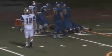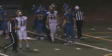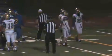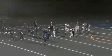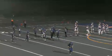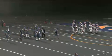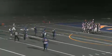And Michael Barber with a terrific play off the edge at defensive end, just shutting down that run game for a tackle for loss. Yeah, a lot of spinning going on. I believe that was Williams. He was trying to fight, trying to break out of Barber's tackle there. Wasn't able to. So 7-yard loss. 2nd and 17 here for the Vikings. Good job by Barber.